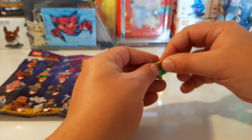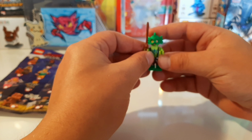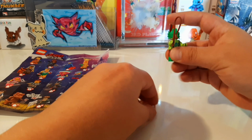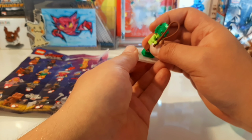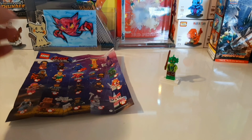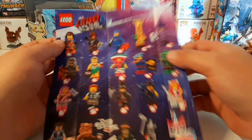And here he is with the whip. Whip it good. Boom. Nice. All right, let's cross off number 10. It's getting closer and closer with the bingo, guys.